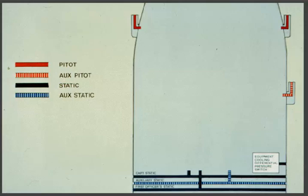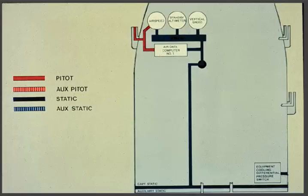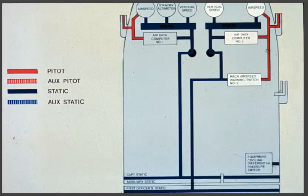The static port heaters must be operative for takeoff in standing water or slush if the ambient temperature is 35 degrees Fahrenheit or below. The captain's system provides pitot and static pressure to the airspeed indicator and the number 1 air data computer. It provides static pressure to the vertical speed indicator and the standby altimeter. The first officer's system provides pitot and static pressure to the airspeed indicator, the number 2 air data computer, and the number 2 Mach airspeed warning switch.